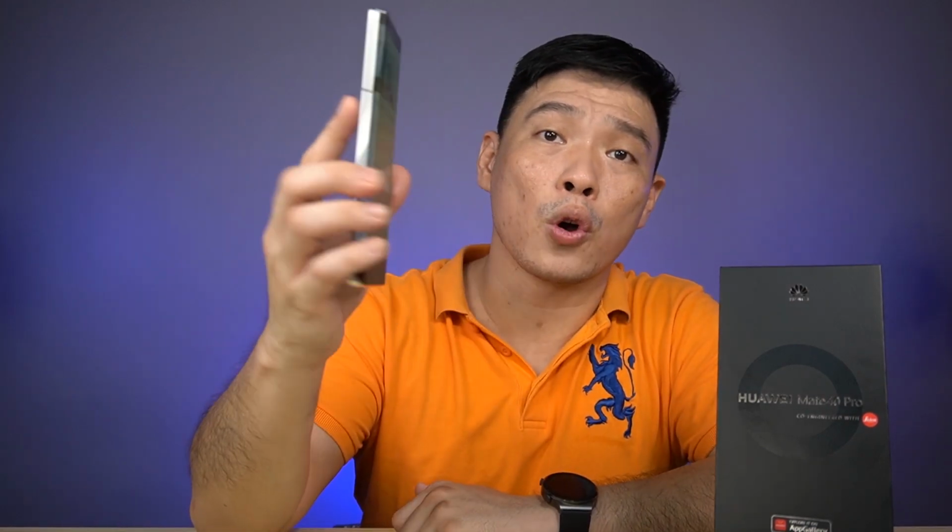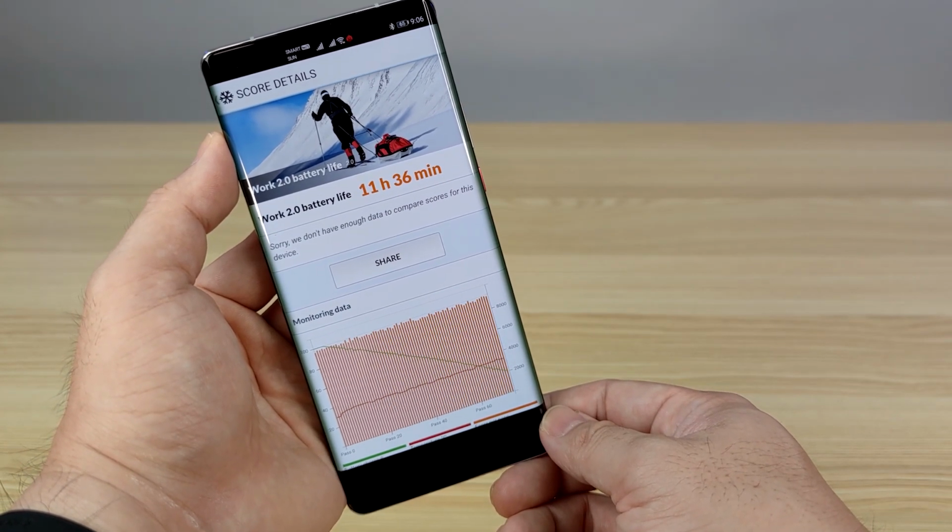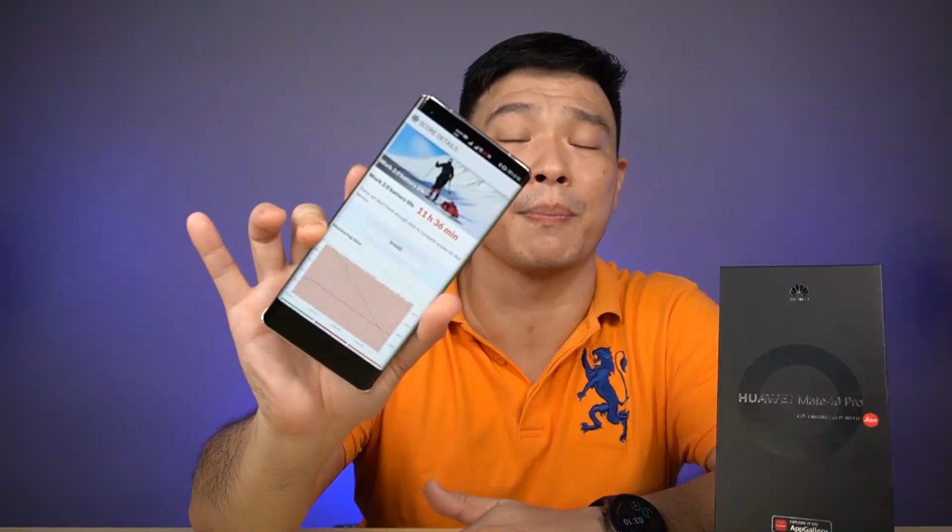So, other than that, kaya pa niya ang 50 watts of wireless charging and 5 watts na reverse charging. Tinry natin mag-battery stress test dito sa phone na ito. Nilaro natin si PCMark magdamag. Nilagyan natin sa 50% ang kanyang screen brightness para neutral lang ang ating testing, hindi maximum, hindi rin minimum. So, nakuha natin ang score na 11 hours and 36 minutes, which is for me, pwede na, kasi flagship siya. Medyo nakakatakot ka sa battery.